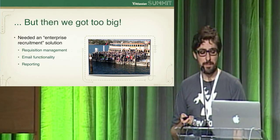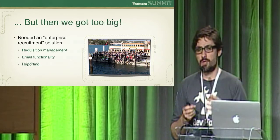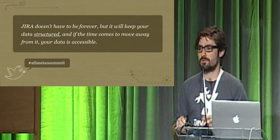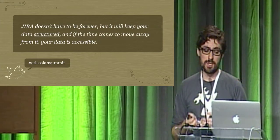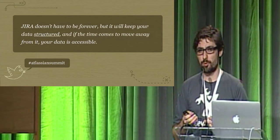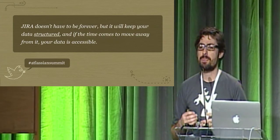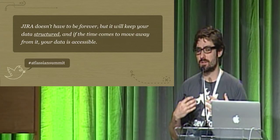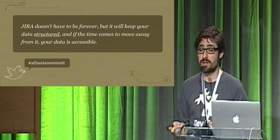But the really interesting thing about this is that Jira doesn't have to be your forever tool. A lot of systems, you start using them and then you get locked into the system. You can't get your data out again. Jira makes a fantastic springboard to prototype something like a recruitment process or any other business process and get that going as a formalized solution. And then if and when you do grow out of it, you can get your data out of it.